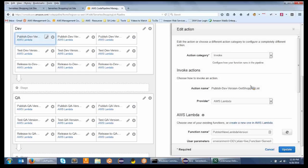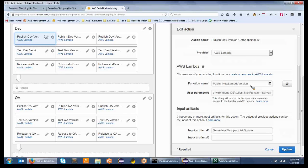function, which I've defined here, publish new Lambda version, which is a function I've written that's, again, application agnostic, and we'll be taking a number of user parameters that I've defined here to give all the metadata required for that publish new Lambda version function to correctly publish the correct environment's version of that Lambda function, and which function it's operating within. So I'm working within the dev environment. The alias that represents a live code change is called live. The function that this publish new Lambda version will deploy is called serverless shopping list, get shopping list. And then I provided to it a test suite, which is another Lambda function called serverless shopping list, get shopping list test.